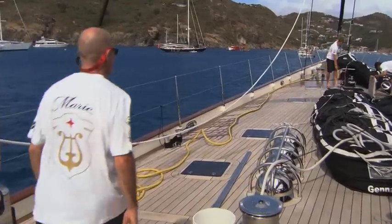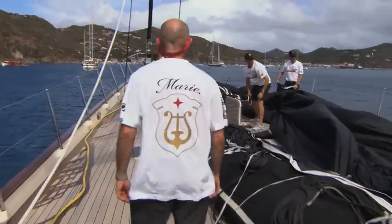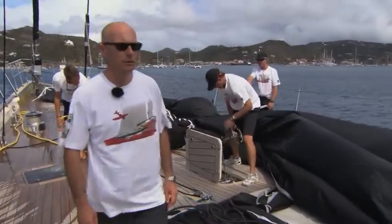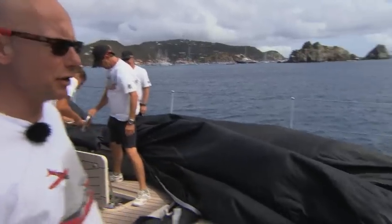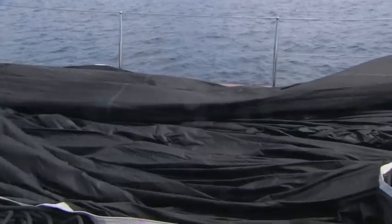Louis does a final check. He wants the Marie to perform her best, and during the test race, there was a problem with one of the feeders. But 4 crew members are on the case. So, we're here at the bow of the boat, where, as you can see, a lot of work is going on now for packing the spinnakers. So this is the work currently going on.